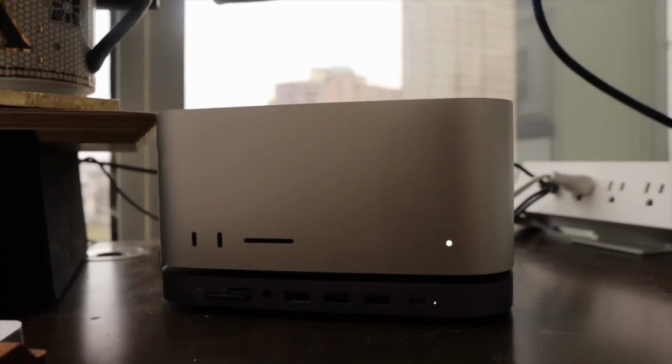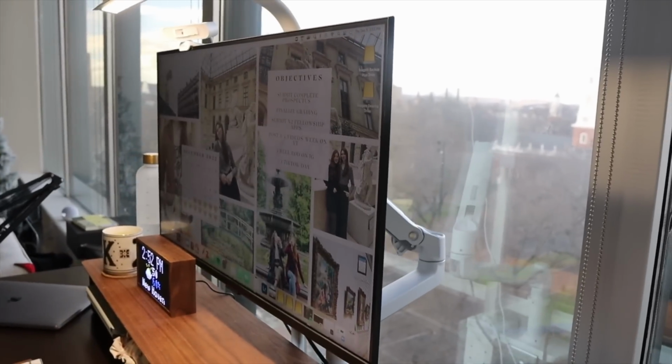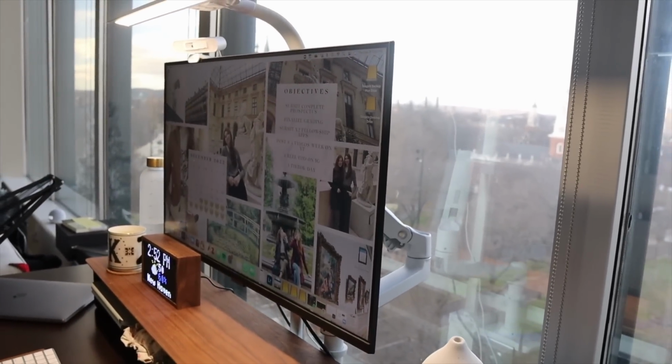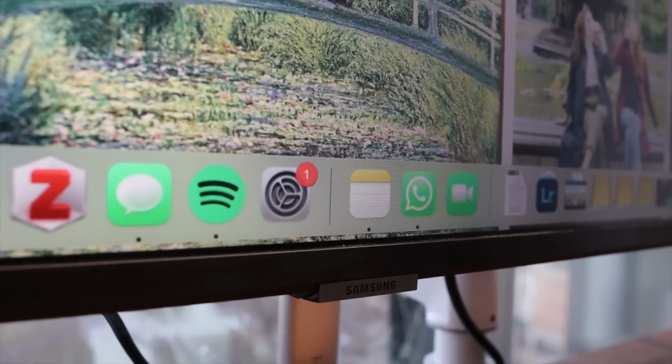Although I do have some challenges with the Mac Silicon setup because some apps are still not fully upgraded, I personally really love it, and I still have my laptop for on the go. As for my monitors, I have the smart monitors from Samsung. These are the 32-inch displays, and I have 2 of them. They can double either as a computer monitor or as a TV, so you can actually just plug in directly to Netflix.